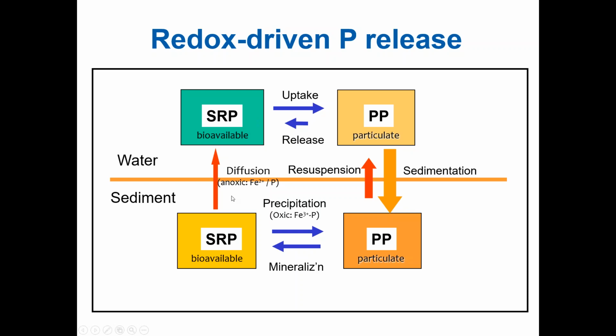Of course, it's possible to stop this diffusion by adding chemical inactivants like alum or Phoslock that are not redox sensitive, and I'm sure Mike will talk a little more about that in a few minutes.